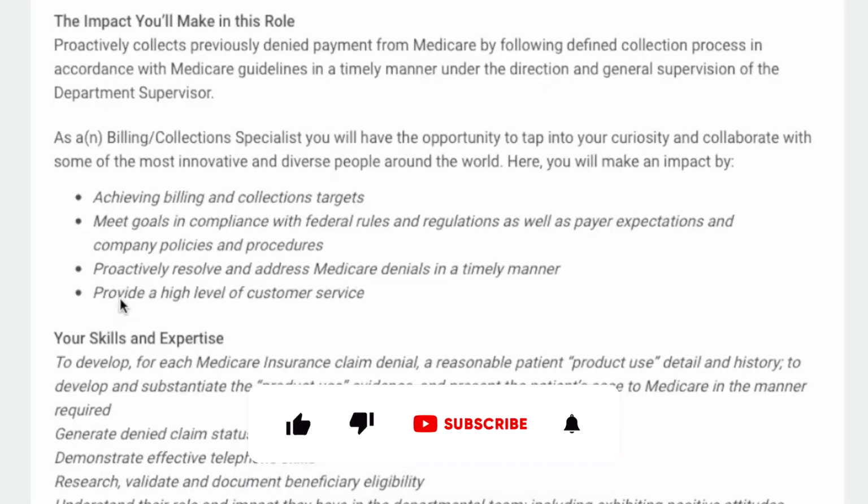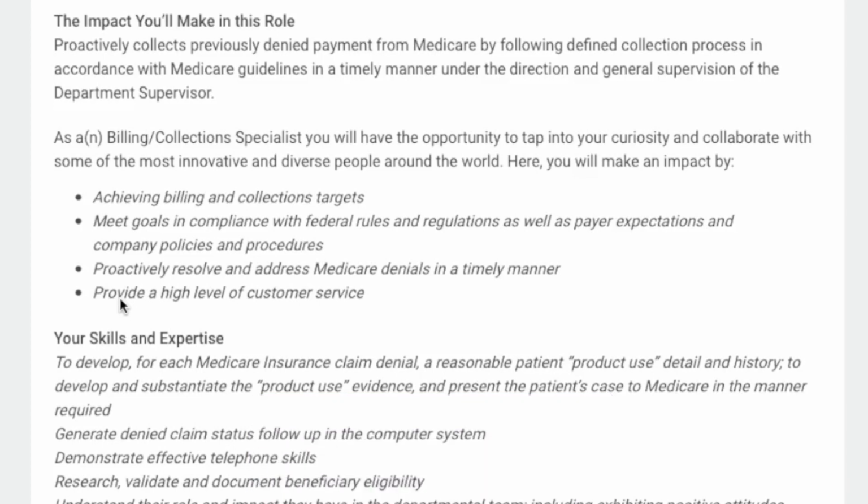But they are looking for someone to proactively collect previous denied payment from Medicare by following the defined collection process in accordance with the Medicare guidelines in a timely manner. So you are going to be working with denied insurance claims that have been denied by Medicare. You're trying to figure out why they've been denied, correct them, resubmit them, get Medicare to send a payment for those claims.